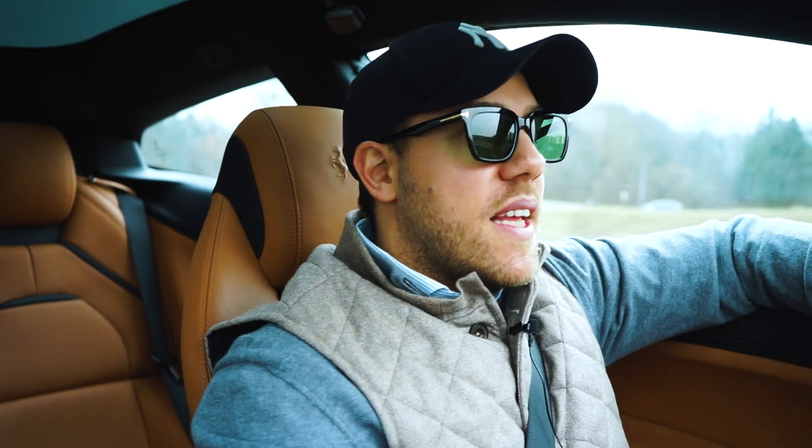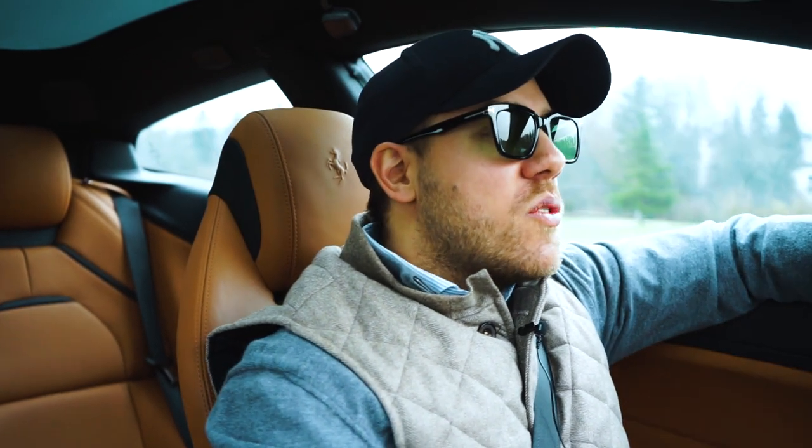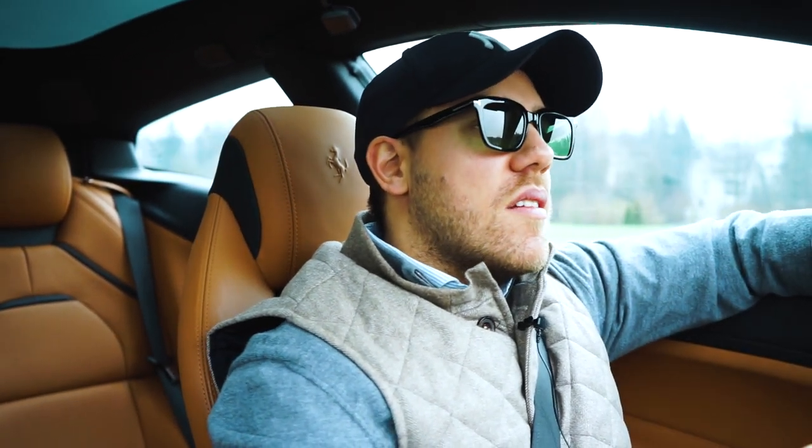Moving on to the interior of the GTC4Lusso, I mean, at the end of the day, this is a very, very important part of the car, right? This is the daily driver Ferrari. And to be honest with you, I think it's the one to have. I mean, this is exactly how I imagine a more modern Ferrari interior.